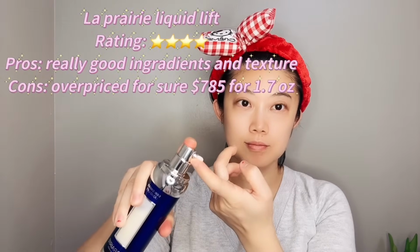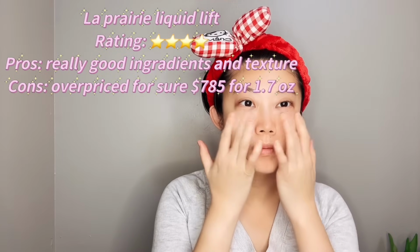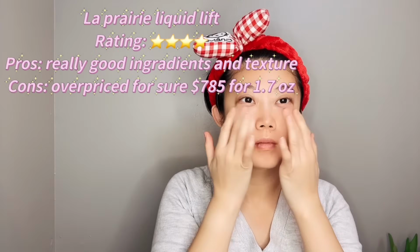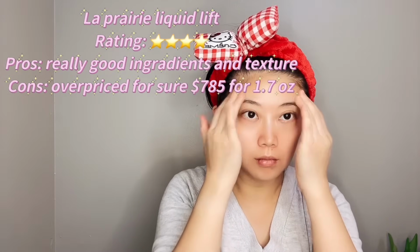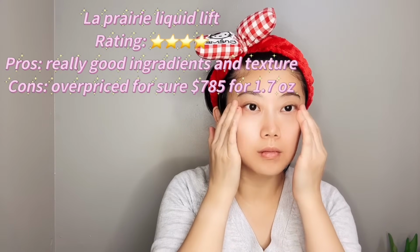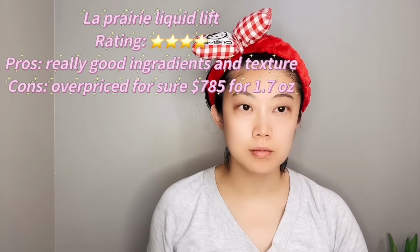Now, my second step is to apply the facial serum. Here I'm using the La Prairie Liquid Lift. I rate this product 4 stars out of 5, especially because it has really good ingredients and a formula that provides a lightweight texture and is very fast absorbing. But obviously the con is that it's definitely overpriced. Its listing price is $785 for a net content of 1.7 ounces, so it's definitely more expensive than other skincare products. I gently massage my face for 10 seconds after application to make sure it's fully absorbed.